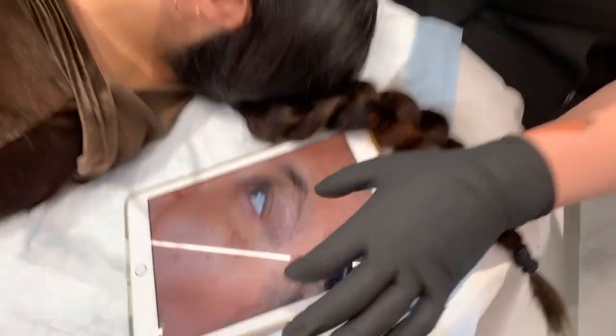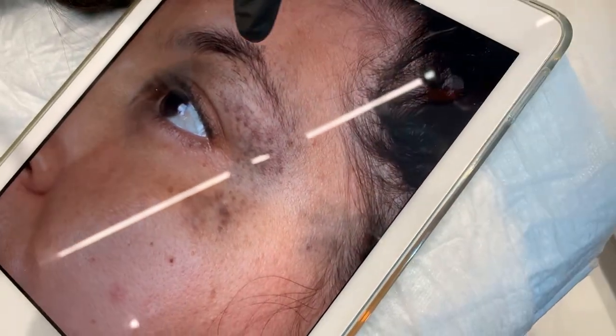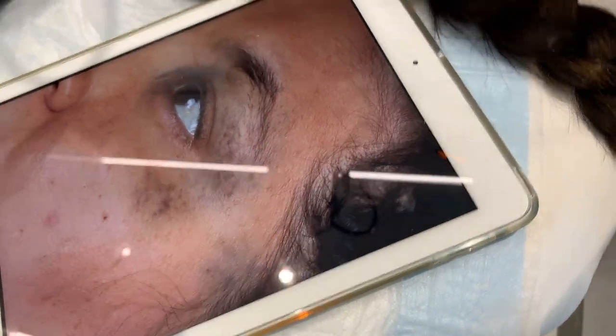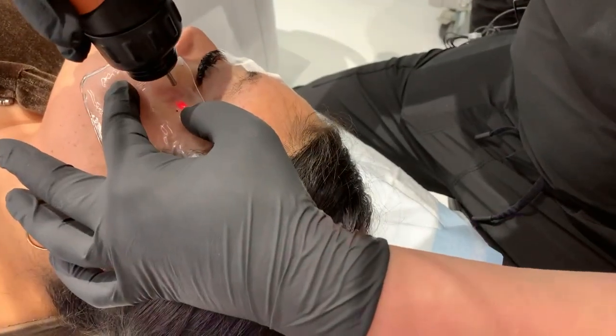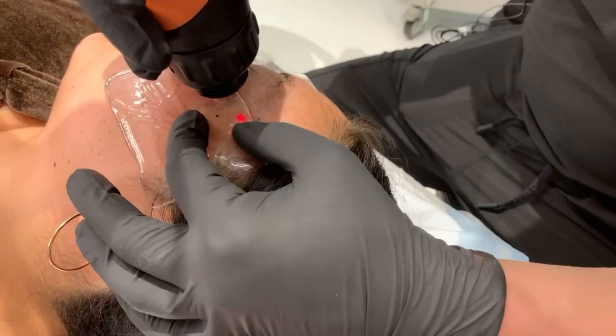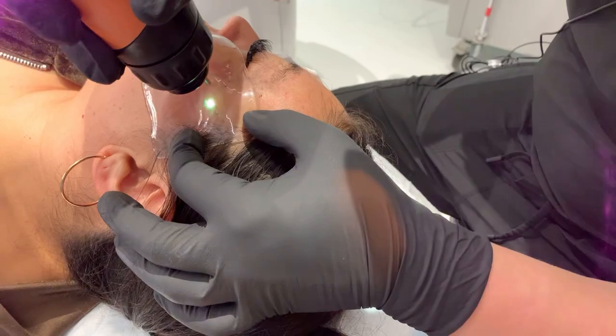Take a look. We have a patient here with a rare congenital birthmark called Nevus of Ota. Often it actually encompasses the eye and around the skin of the face. We're on treatment number 3 and she's already, I would say, about 20% reduction. We're using our first pass, doing our deep 1064 Q switch. This gets all the deep pigmentation and helps kind of break it apart.